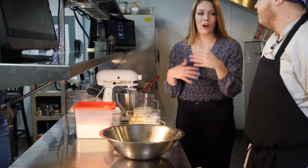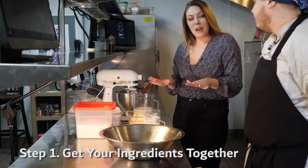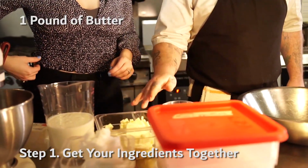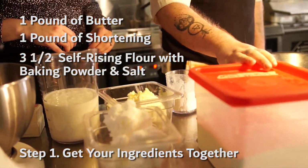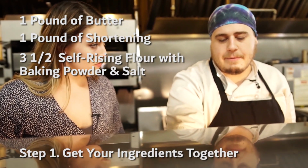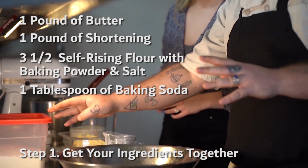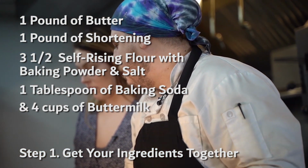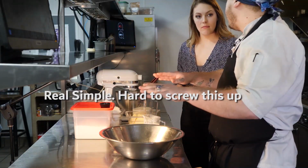Let's go. Step 1, gotta get all your ingredients together, because what are you doing if you don't have your ingredients together? Are you making matzah? I didn't think so. You're gonna need a pound of butter, a pound of shortening, 3.5 pounds of self-rising flour, which just basically means it has baking powder and salt in it. So simplicity at its best. Awesome. Super cheap at the grocery store. Y'all got this. You're gonna need to add some baking soda and 4 cups of buttermilk, because obviously these are buttermilk biscuits. Yay! So simple recipe, perfect, hard to screw this up.